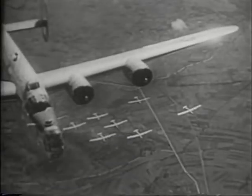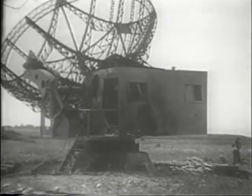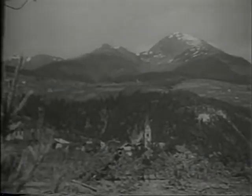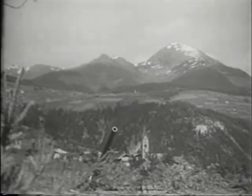On April 5th, 94 B-17s and 136 Liberators took off for Ploesti. They flew over the Adriatic Sea, Albania, and the mountains of Yugoslavia. Here, the first guns of the German anti-aircraft network protecting Ploesti sighted in on the task force.